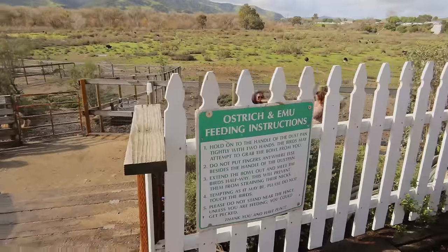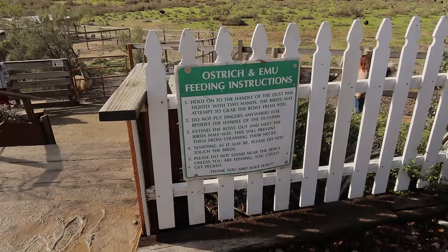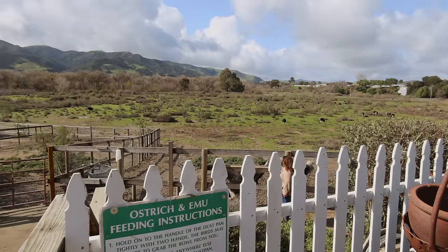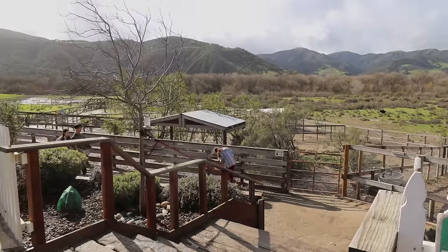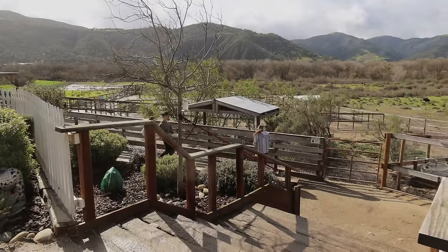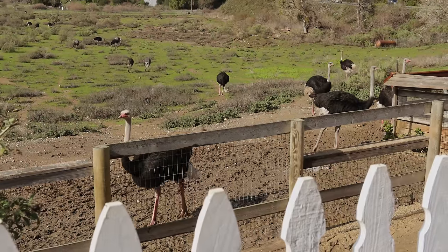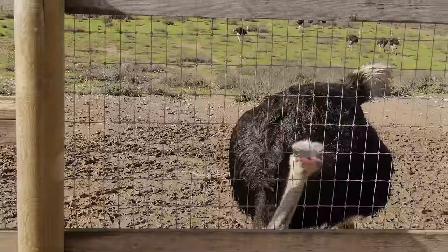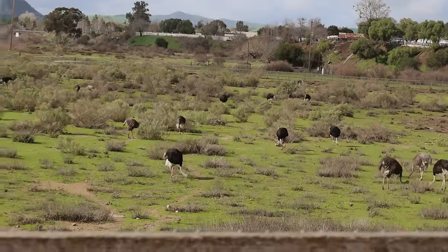What's the difference between an ostrich and an emu? Oh, okay. Smaller. I think these are ostriches. And the emus, they are those. They're more feathery, I don't know if that's the right word. They're just different colors. Okay, let's go. So cute. I'm just loving this moment. Can we stay here forever?